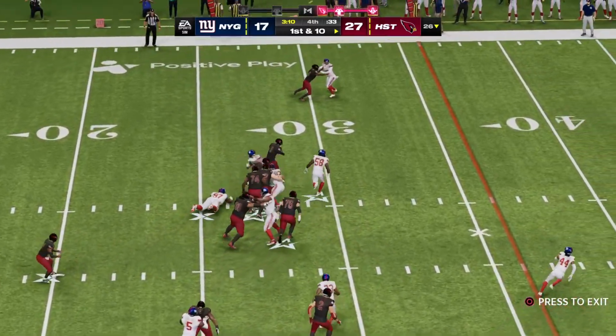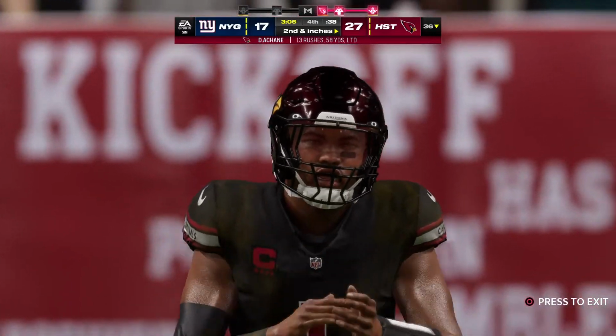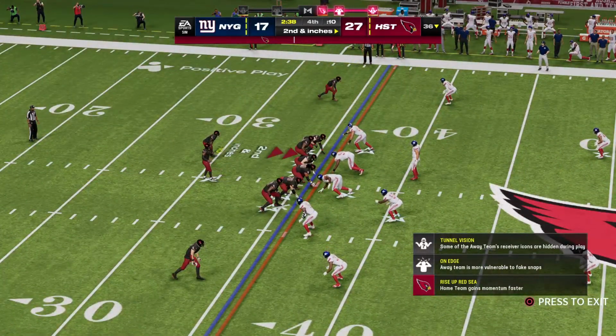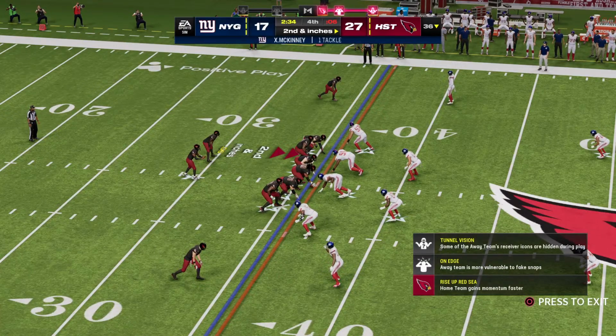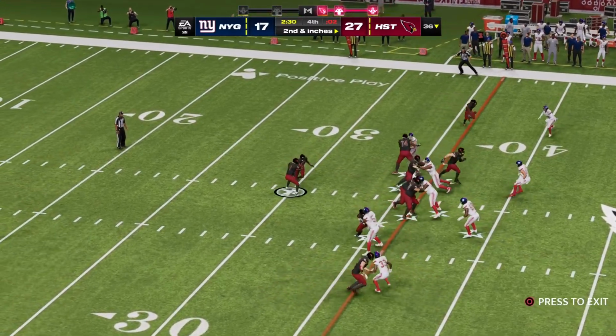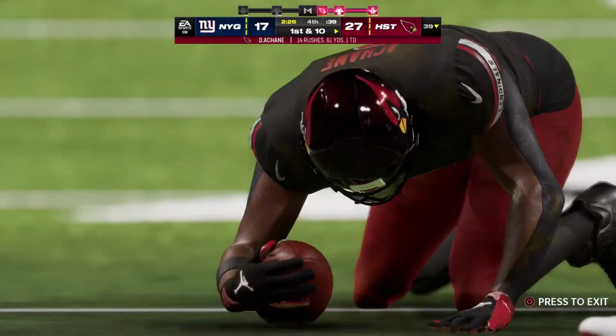Here's Achane to start the drive. 58 yards rushing for him now in the ball game. Got to figure now, after getting that turnover, they're just going to be happy to keep the ball on the ground, right? This is where covering the football, taking care of the ball, all the ball security terms that have ever been used, they come into play for the guys on offense right now.